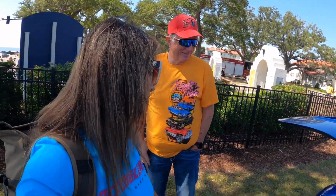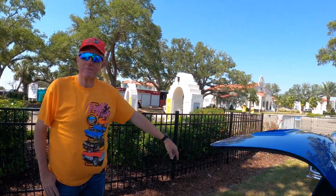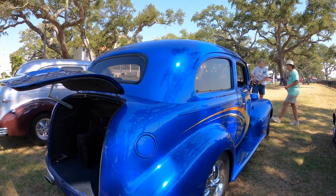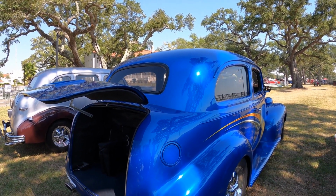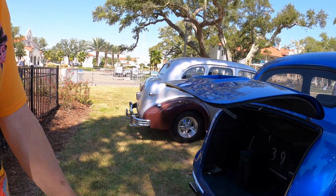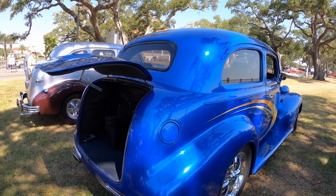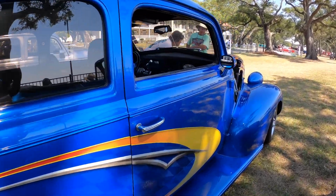Now, is that where they would have filled up in '39? Yes. Well, you've done a lot to this. Obviously, the body shape is the same as it would have been. What about the fenders? They're the same, except this one has a gap there, and this one's been filled in and welded. That's what I thought. It does look a lot smoother and flush, just to go with that hot rod theme. Absolutely brilliant.